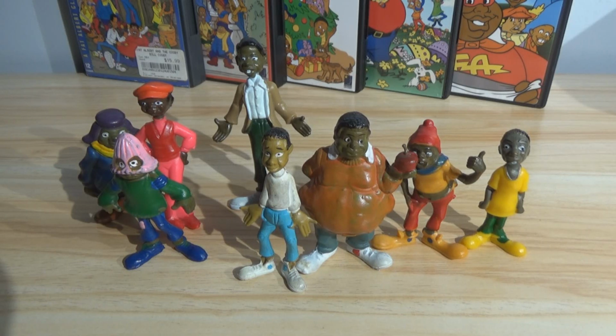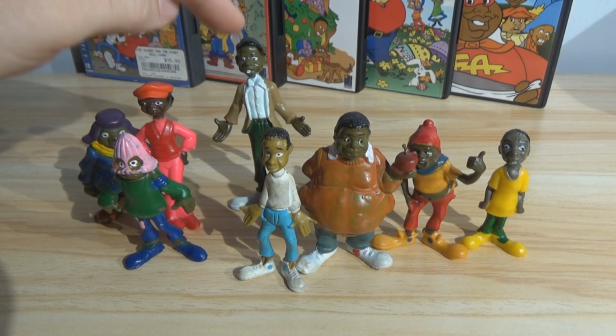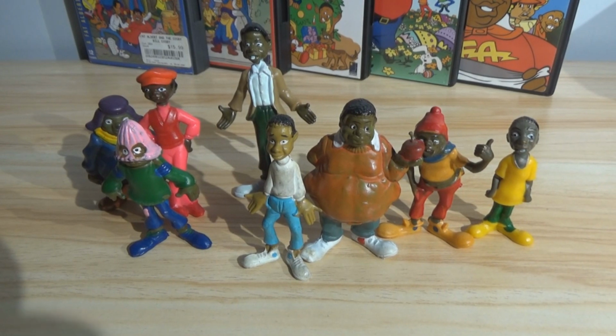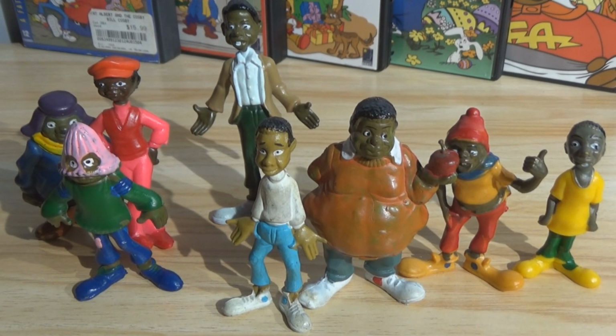Now, when I was a kid, the ones that I had were Bucky, Mushmouth, Fat Albert, Dumb Donald, and Russell. I did not have Rudy, Weird Harold, or Little Bill. So I only had 5 out of the set, and these are not my original ones. I had to go and find these again as I got older, and they're not that easy to find. I don't think they're worth a whole lot of money. Just making the comparison, if you found these on eBay, you could probably find them fairly reasonably, but they are rare to find even loose.